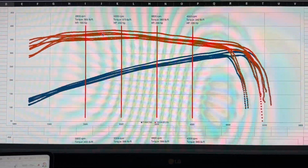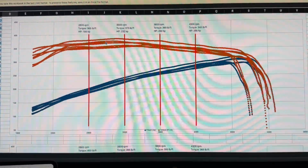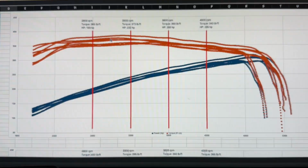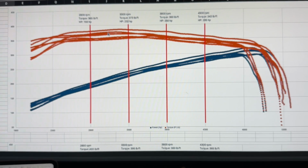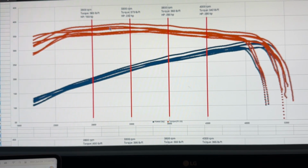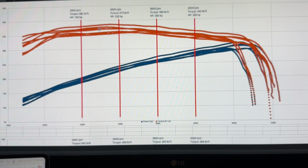I'm not too concerned about the actual numbers, the horsepower, the torque numbers, so ignore those for a minute. What I'm really looking for on the data is the change, the amount of change, and where in the power band that change is.